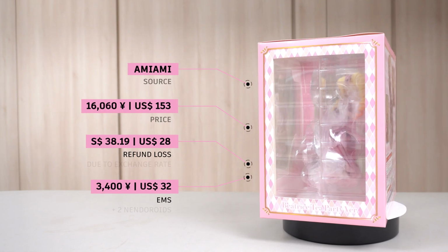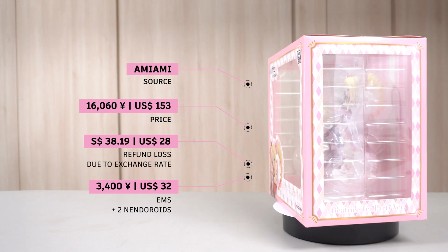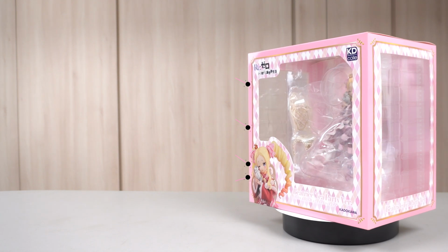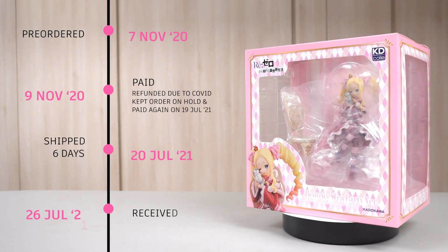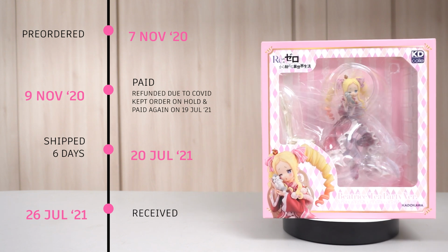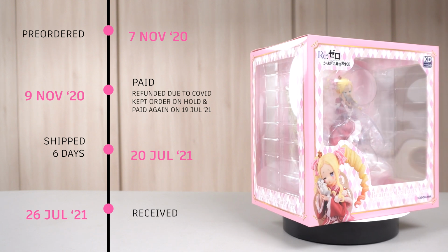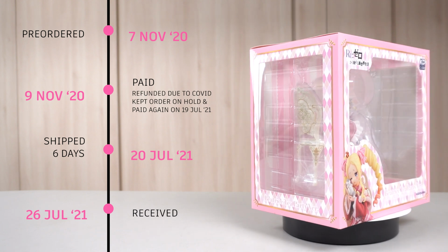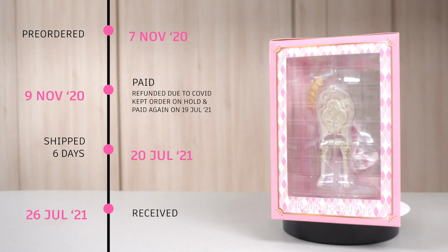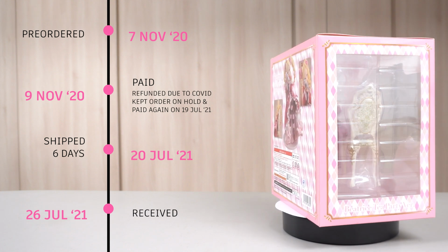I got this figure from Ami, and it's the very first time I encountered the impact of the depreciating Japanese yen exchange rate. I basically lost about 28 USD from this transaction. You see, I bought this figure back in 2020 during the COVID period, where many shipment options were put on hold indefinitely. After almost half a year, when Ami could finally ship out parcels, they refunded my payment and requested for payment again. This is because I had to change my shipping method from SAL, which was still not available, to EMS, which was finally available.